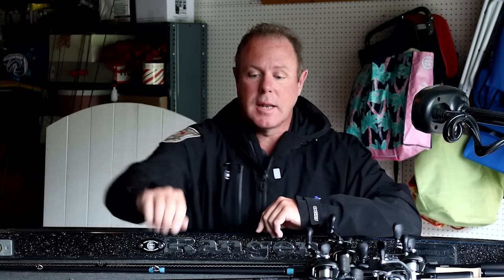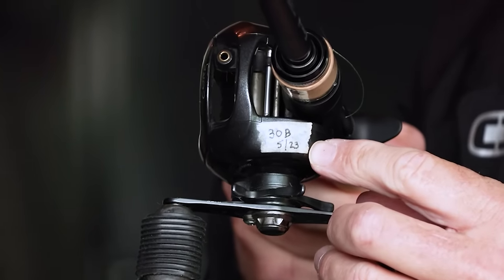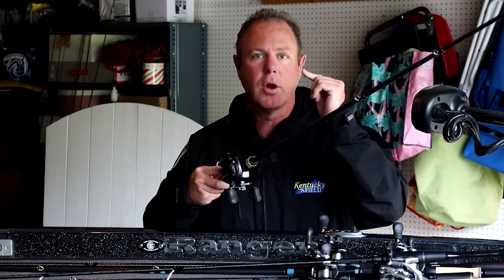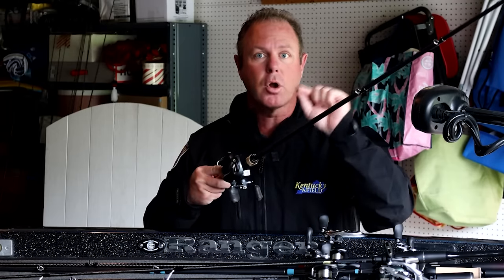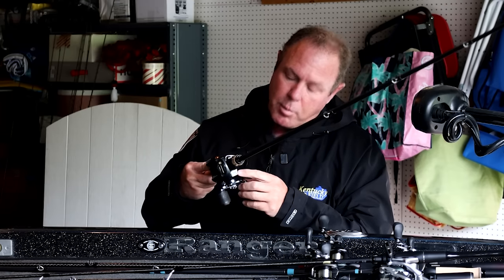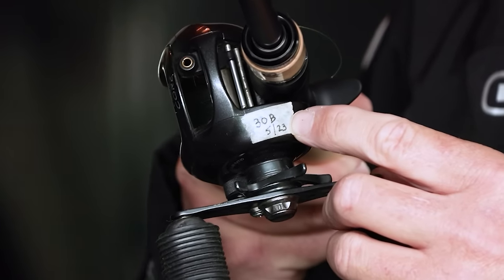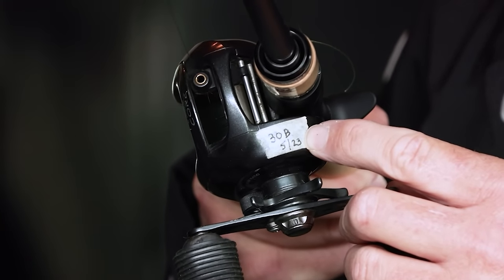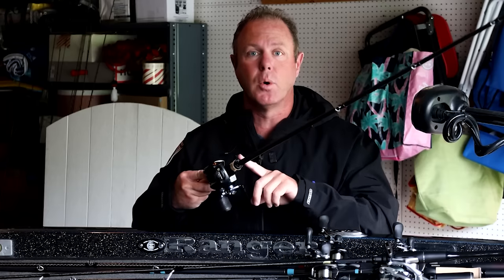And here's a little technique that I like to use. Go right here and put a little piece of medical tape. This is something like you put on your finger, and it's very durable, and I will write on there with a magic marker or an ink pen a couple of things. First off, I'll put the pound test, it's 30. The material, B stands for braid, and then the date in which I put this line on the spool.